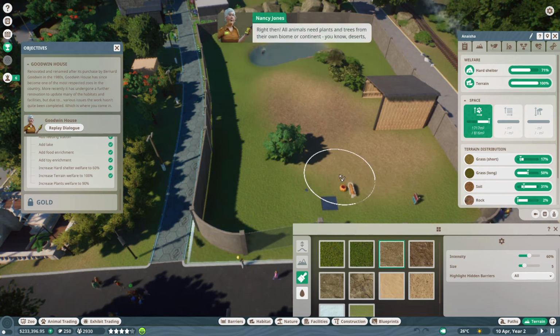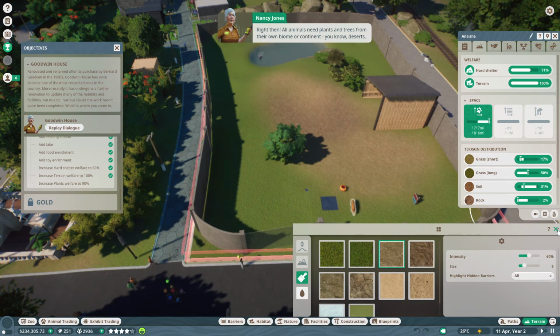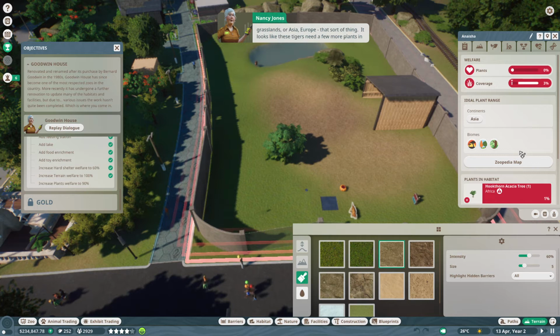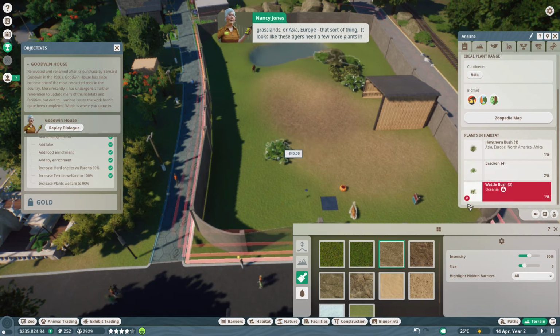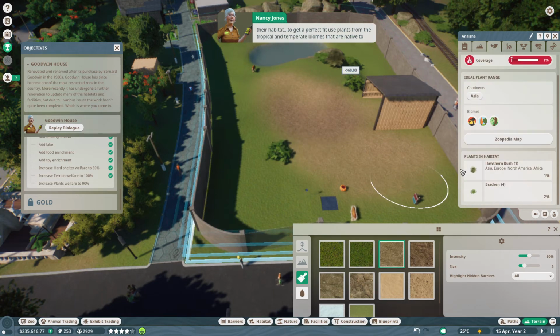Right then. All animals need plants and trees from their own biome or continent. You know, deserts, savannas, Eurasia, Europe, that sort of thing. It looks like these tigers need a few more plants in their habitat. To get a perfect fit, use plants from the rainforest and temperate biomes that are native to Asia. Although if you have to, you can get away with using just one or the other.